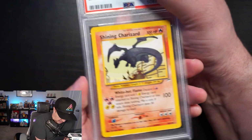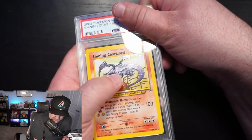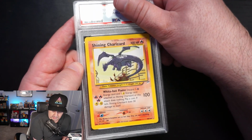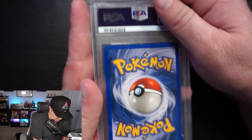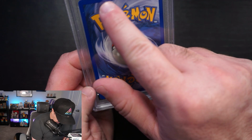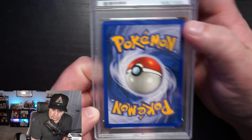And last but not least, the big boy of the submission is a Shining Charizard. Unlimited, not first edition. I do want to upgrade this to a first edition one day. I knew there's like a tiny little scratch on the silver right there. Very tiny scratch. I knew that. I did get this from my buddy Ryan. I said I'm probably going to upgrade this to a first edition. There's some whitening along the edge right here and white right there. So that's pretty much it as far as whitening. Boom, boom, boom. Maybe a tiny bit in that top left corner.